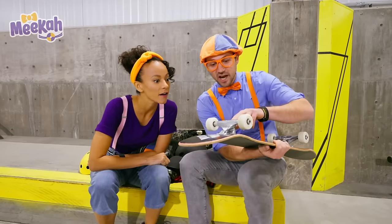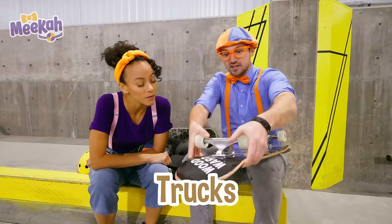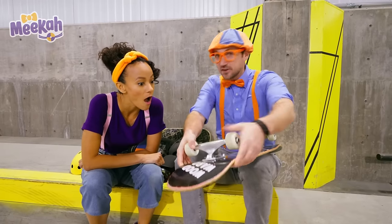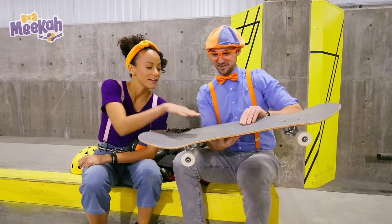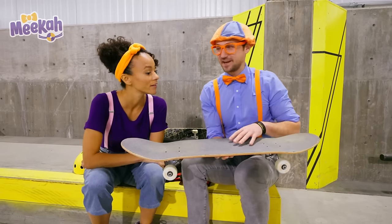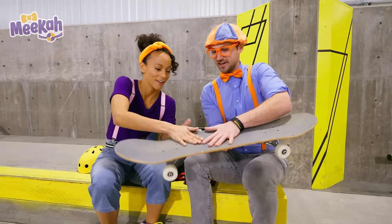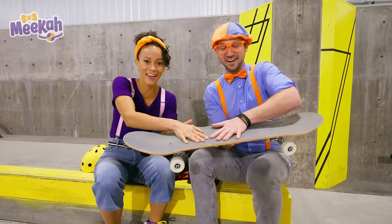And these shiny silver things, do you know what they're called? No, what are those? Those are trucks. That's so then you can push down, and that's how you turn. Cool. And look, it's really rough on this side. Yeah, it's like sandpaper. It's actually called grip tape. Oh, so your shoes can grip onto the board? Yeah, put your hand right there. See how it's hard to move it?